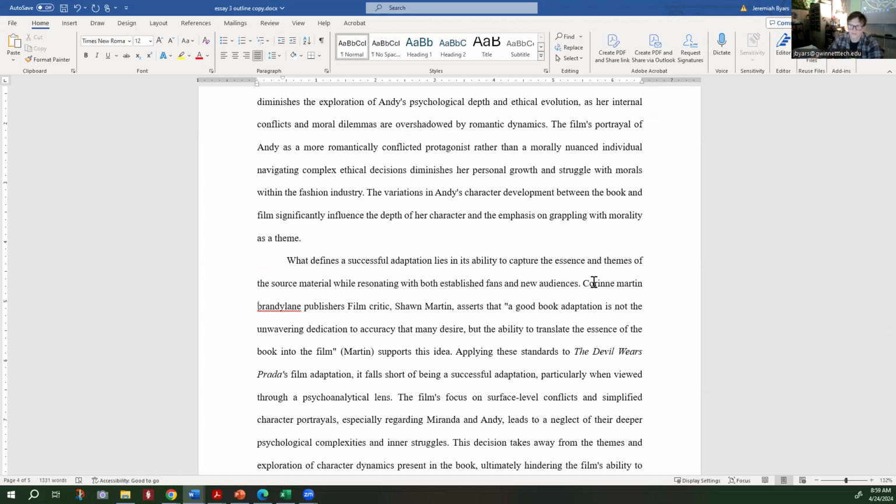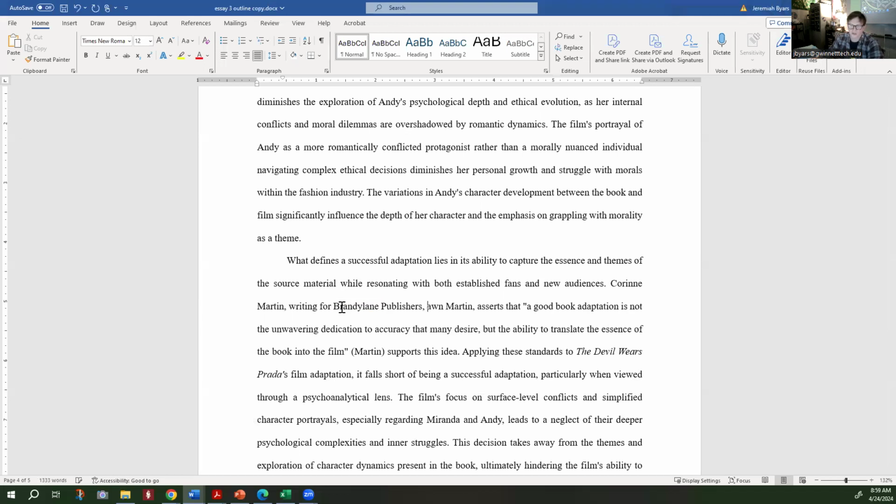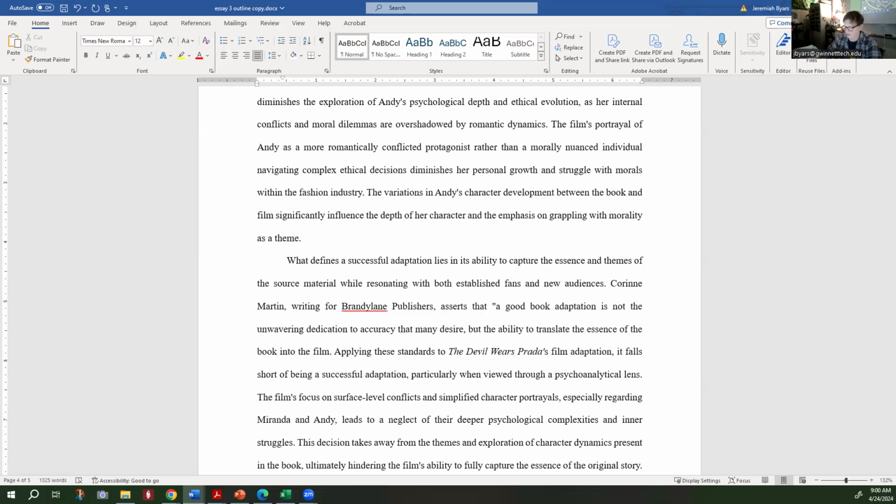Corinne Martin, writing for Brandy Lane Publishers, asserts that a good book adaptation is not da da da da. Now, because we mentioned the name, we don't need to put it here, okay? I don't think we even need this "supports this idea." I think we just do this.